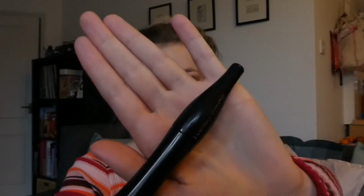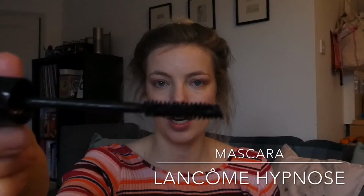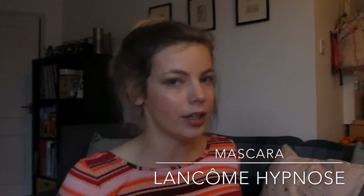Mascara. I am a little bit of a mascara whore. I don't ever buy the same mascara twice. However, I think this one might be one. I currently have 5 mascaras in my makeup box, but this is the one that I keep reaching for. It is the LANCôME HYPNOSE mascara. It's got a really nice brush. It's nice and long, and it's also shaped, so I find it's really easy to use.